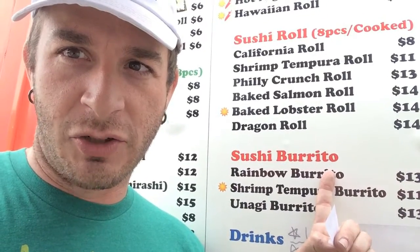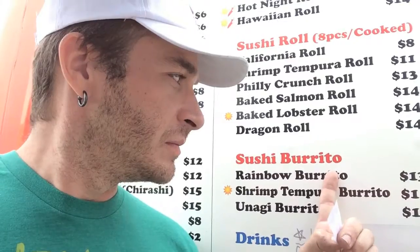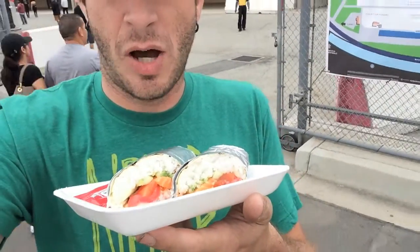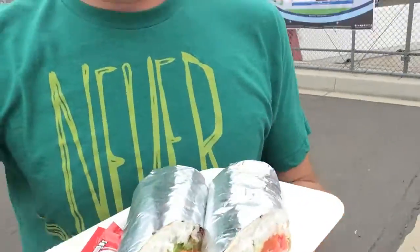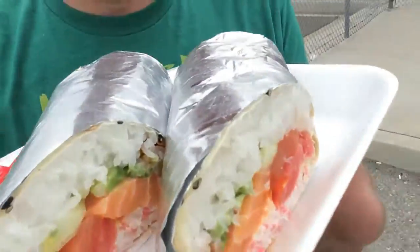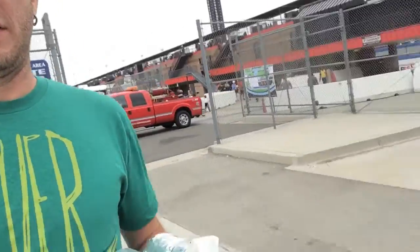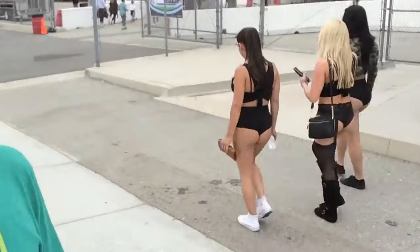Another day, another sushi burrito. Nom nom nom nom. Sushi burrito in the pits. No big deal. Sushi burrito.